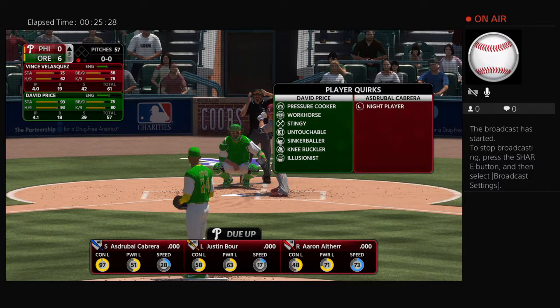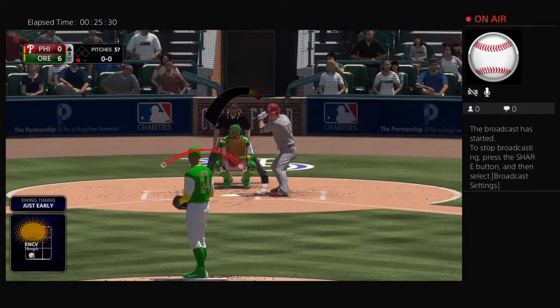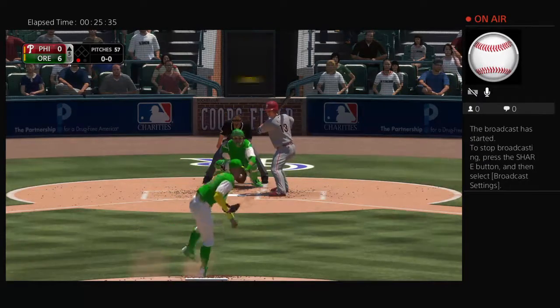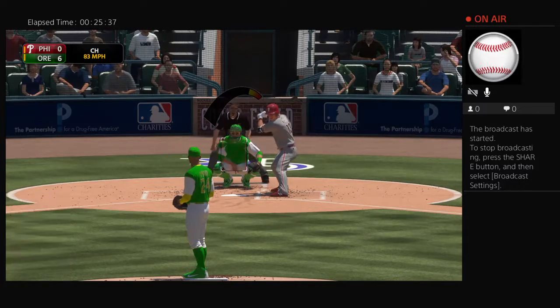So the leadoff man set down here for Asdrubal Cabrera. Here comes the first pitch. Good changeup that time, but he wouldn't bite on it.